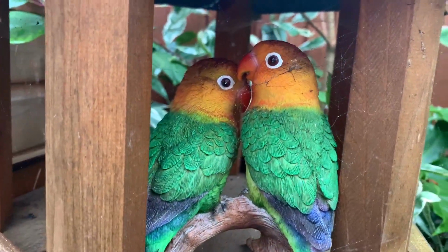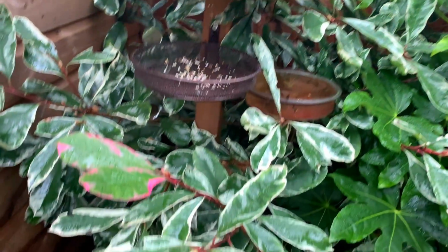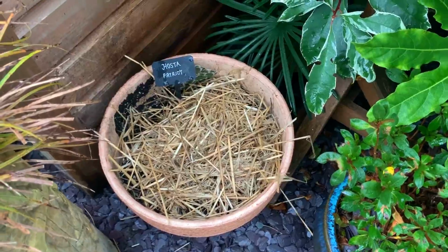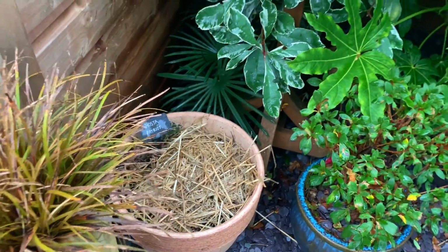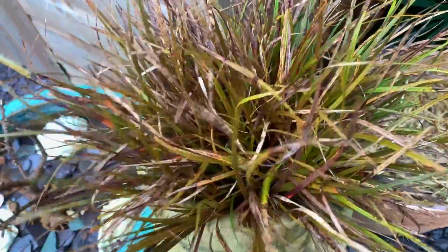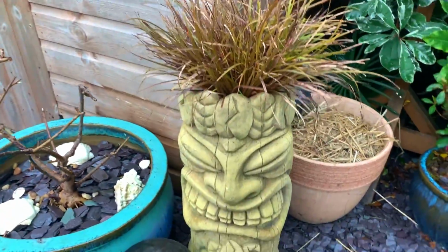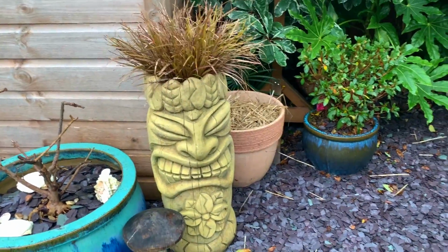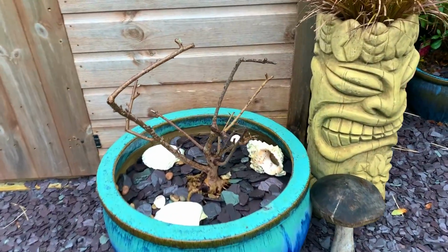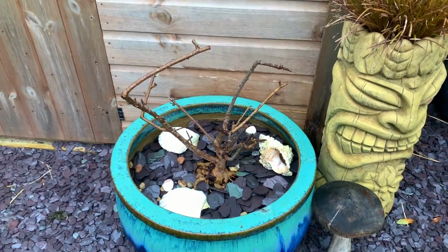Cute lovebird figurines there in the birdhouse. And then down here, we've got a hosta which will come back in the spring. This grass is looking a little bit crappy, but hopefully it will perk back up in the springtime. Completely forgotten the name of this, but it comes back in the spring and it's got lovely white flowers.